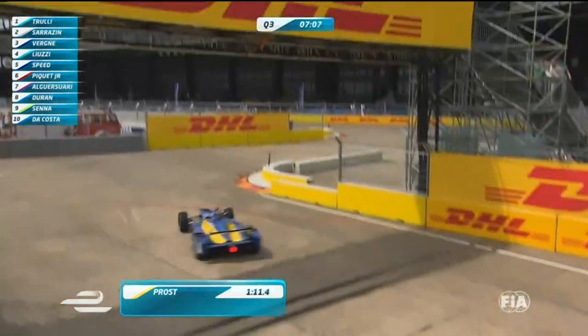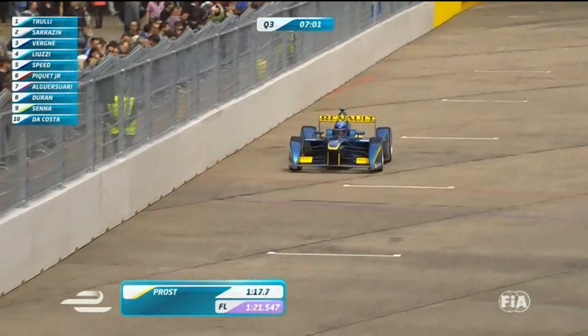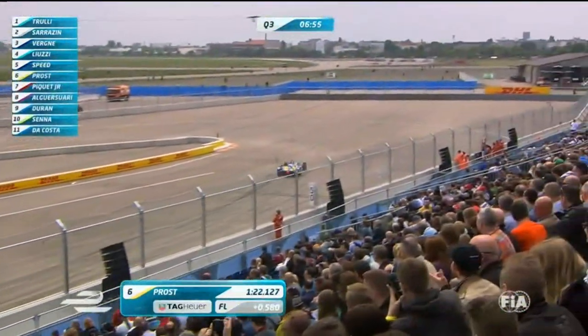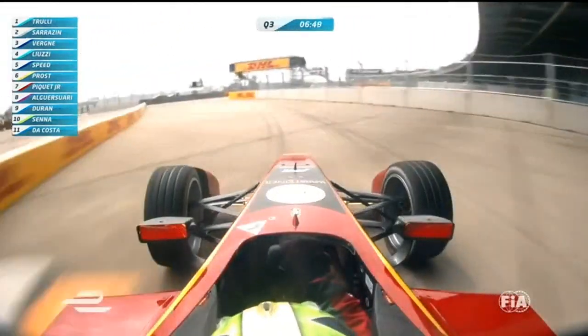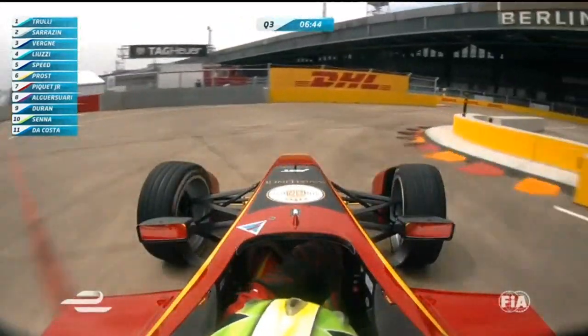Now just a couple of corners to go through, the left-hander of turn 17 and out onto the start-finish straight. So not the best first sector, strong middle sector. What's the final sector got in store for Nico Prost? Across the line comes the Frenchman, 6th quickest. Again, he gone in very deep into turn 1, but that was okay because that lap was pretty much done for. But again, 0.4 of a second down in that final sector.